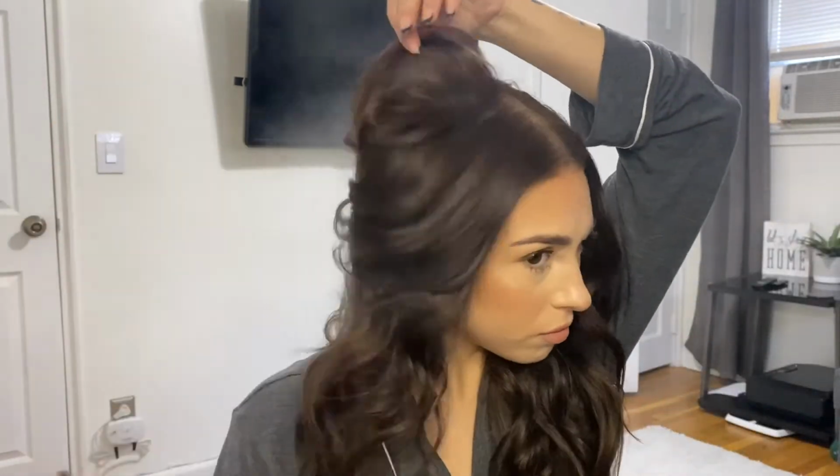After it's all curled, I just run my fingers through it until I get it how I like it. I then take my Bumble and Bumble Thickening Dry Spun Texture Spray. I've been loving this product as well. I got this from the Cosmetic Company store. Also, it's so good for giving your hair more volume.